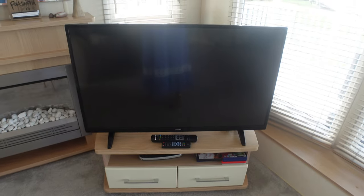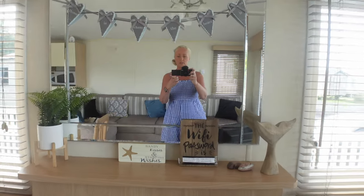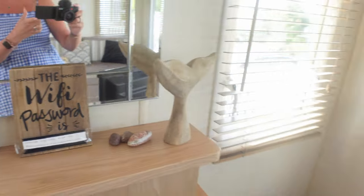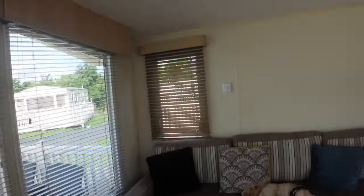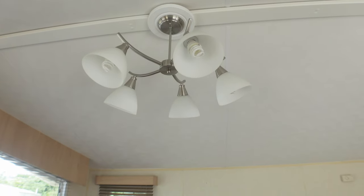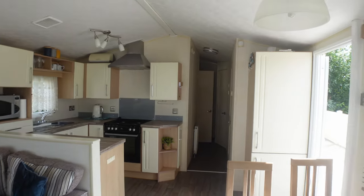A TV. Big TV too. Watching YouTube or your normal channels. Free Wi-Fi. That's good. So, look up here, not a bit of dust in sight. Look at this. Show you the view all around.